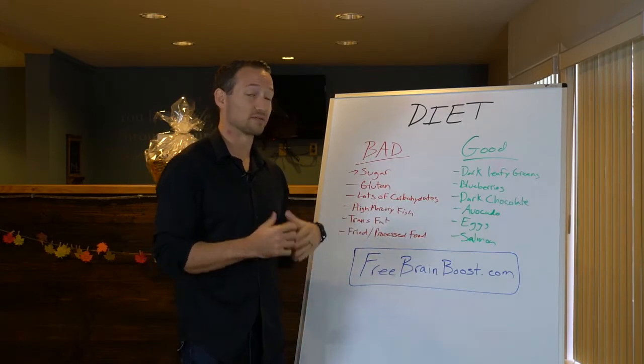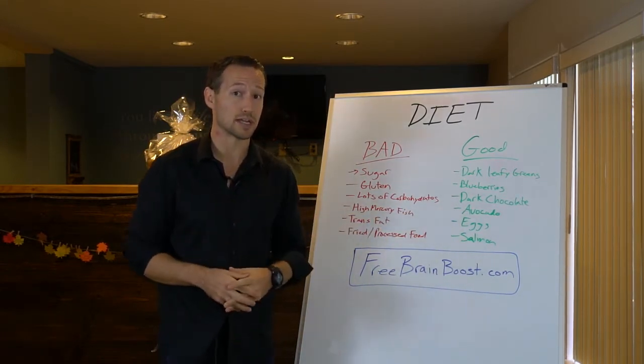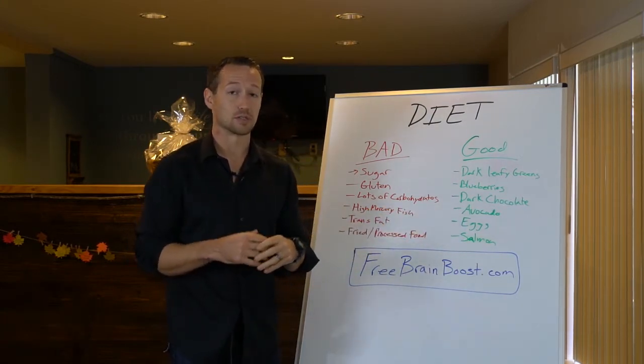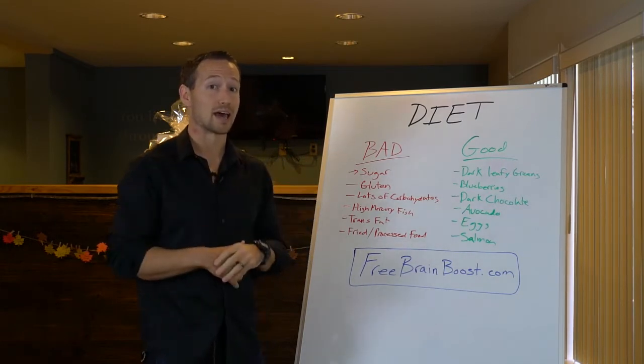Eggs as well have lots of healthy fats, but are also a great source of choline, which is essential to building your neurotransmitters, which help the brain function. And also Alaskan caught salmon, which is very crucial for healthy omegas and DHA that help build a healthy brain as well.